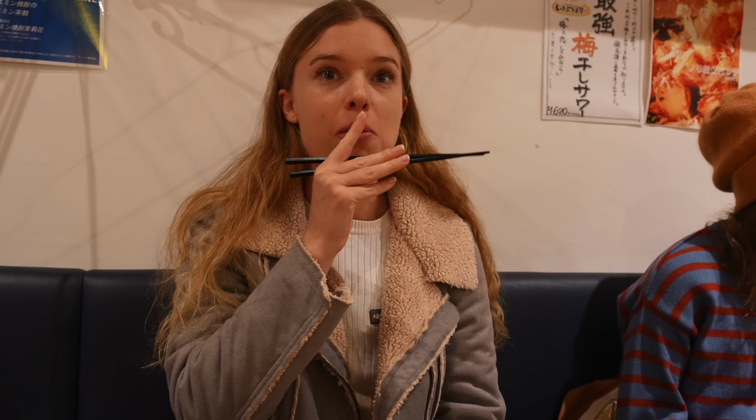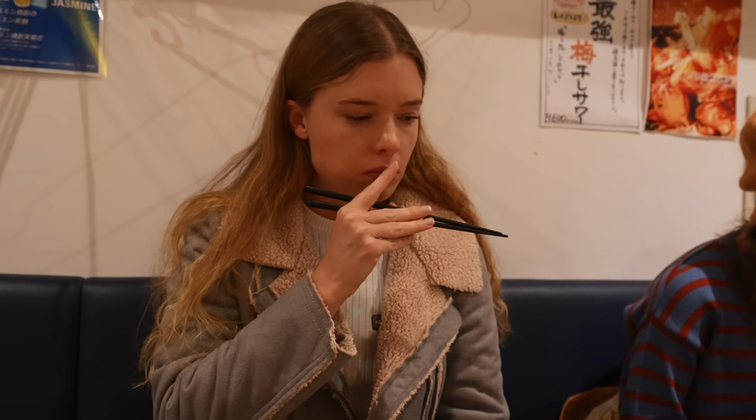It's good, right? So good, so fresh. Yeah, lemony flavor on top. That is so good.